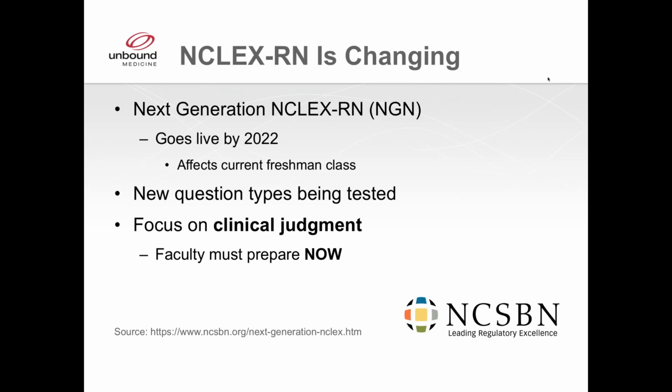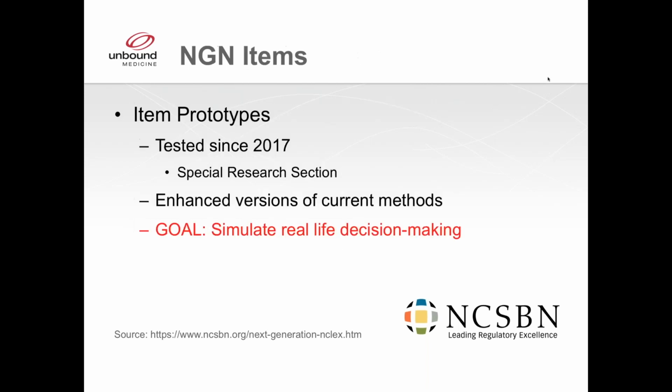So it is not too early to start thinking about how you are teaching clinical judgment, and are you preparing your students today in class for clinical judgment.